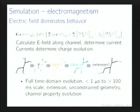Suppose we had a channel, we could find the field. Knowing the field, we can find how the currents evolve. Knowing the currents, we can find how the charges evolve. And then we can repeat this whole process and allow the overall channel to extend by adding some statistical mechanisms, some stochastic processes that determine how the channel might extend. The net result here is we have the full time evolution simulated to the best of my understanding of how the lightning process behaves.